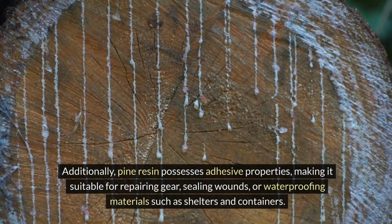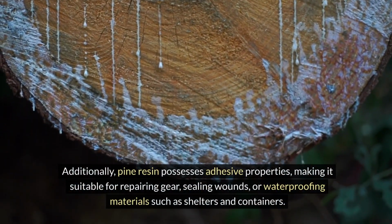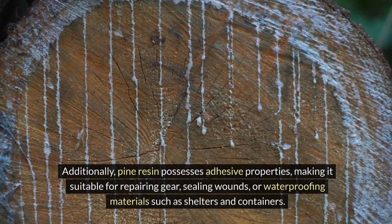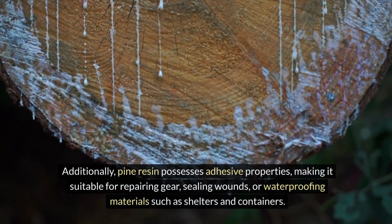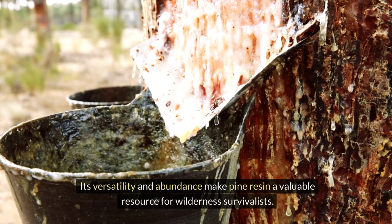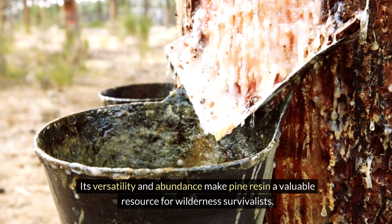Additionally, pine resin possesses adhesive properties, making it suitable for repairing gear, sealing wounds, or waterproofing materials like shelters and containers. Its versatility and abundance make pine resin a valuable resource for wilderness survivalists.